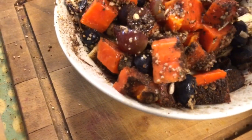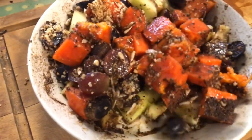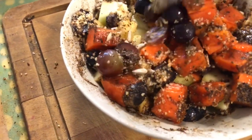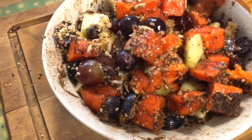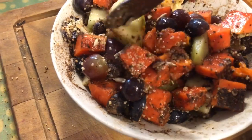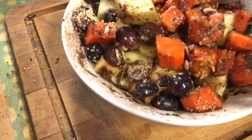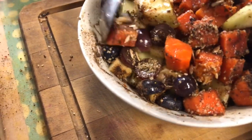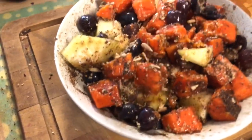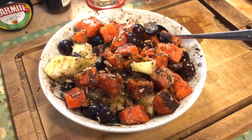Okay, it's very colorful. The light color is from the honeydew melon and the pineapple, the papaya, the red papaya, and the red grapes, and the darkness of the black grapes. Okay, so that's it. Let me enjoy this, and I'll give you the verdict a little later.